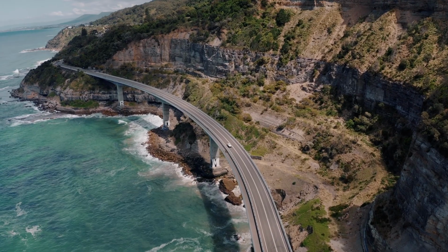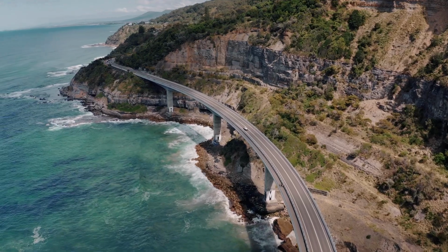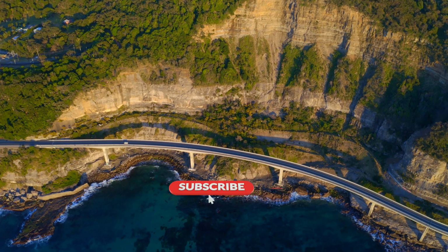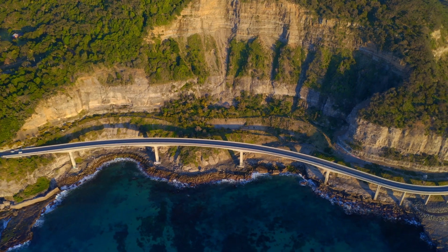Built in 2005 to replace a crumbling cliffside route, this 665-metre bridge sweeps elegantly above the ocean, hugging the coast with nothing but blue sea below. It's a must-see moment, whether you're behind the wheel, strolling the pedestrian path, or capturing it from the air.